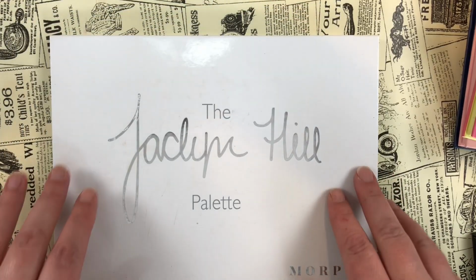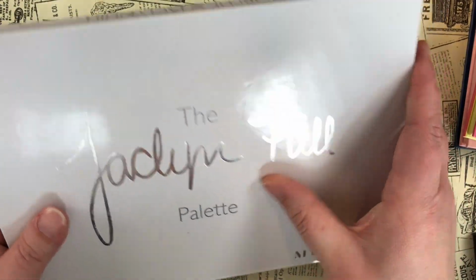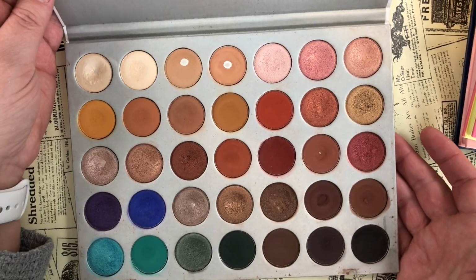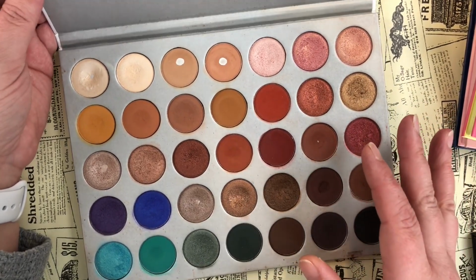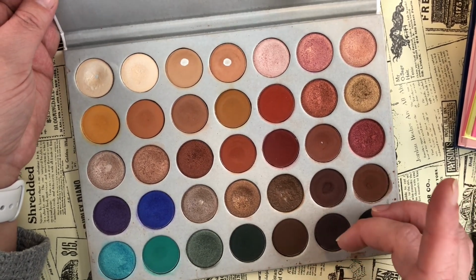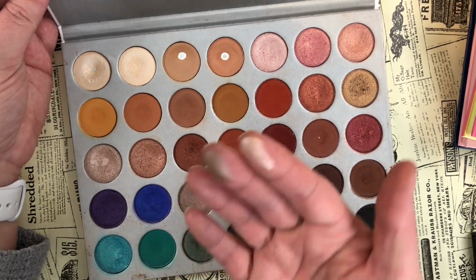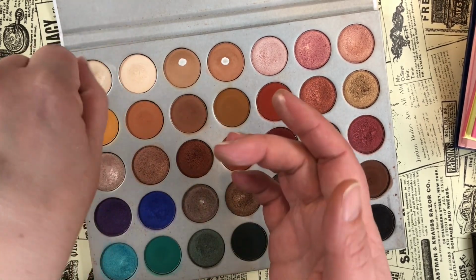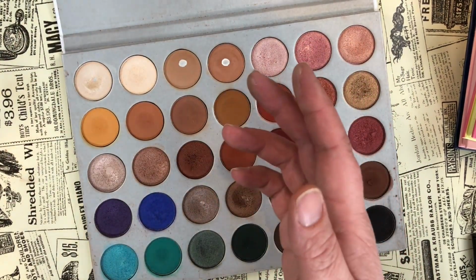And then there was this girl right here. Man, Hannah thinks I should get rid of it. I think she's probably right though. So I did attempt to pan this palette at one point, and I feel like I did a decently good job. The only shadows that I feel like I might miss would be this one right here and this one right here. But I guarantee I have those shades in my other palettes. I don't know. Yeah, I feel like it's time.